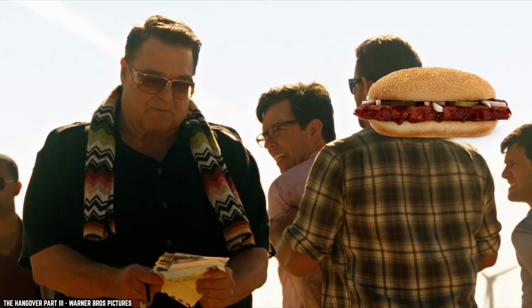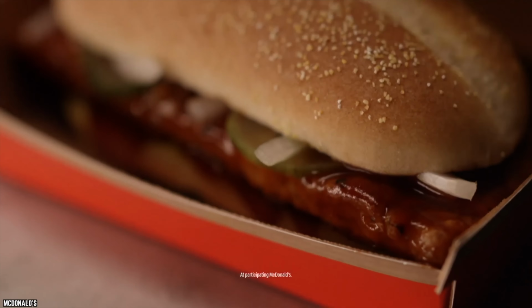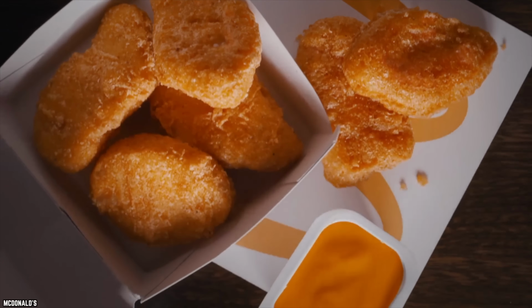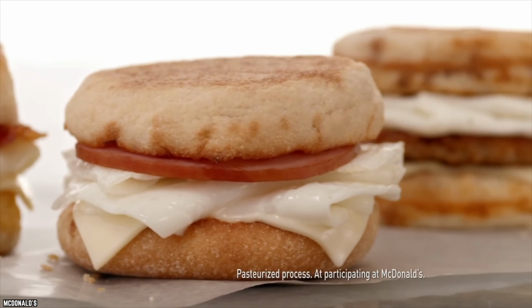OMG, the McRib is back. Have you heard? Some of McDonald's tastiest items are about to vanish from the menu forever. With that in mind, here are 10 McDonald's items that you have to try before it's too late.